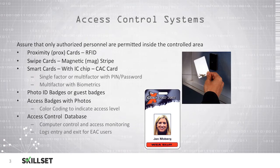You can use photo identification badges and guest badges, and access badges with photos will be much more secure because someone will not be able to pick one up that they find in the parking lot perhaps and pretend to be that individual. You can also consider color coding badges to indicate the access level that that person has.